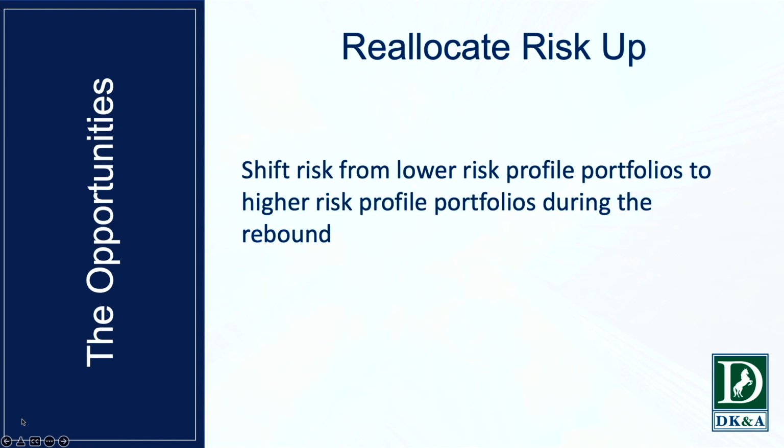Now, let's go to the next strategy. This strategy is a reallocate risk up strategy. And this is where, if your risk tolerance allows it, you shift from a lower risk profile portfolio to a higher risk profile portfolio. And again, while the market's down, if you make that switch, the higher risk portfolio will be more aggressive and it will ride up the upside of the market a lot faster than a conservative portfolio will.